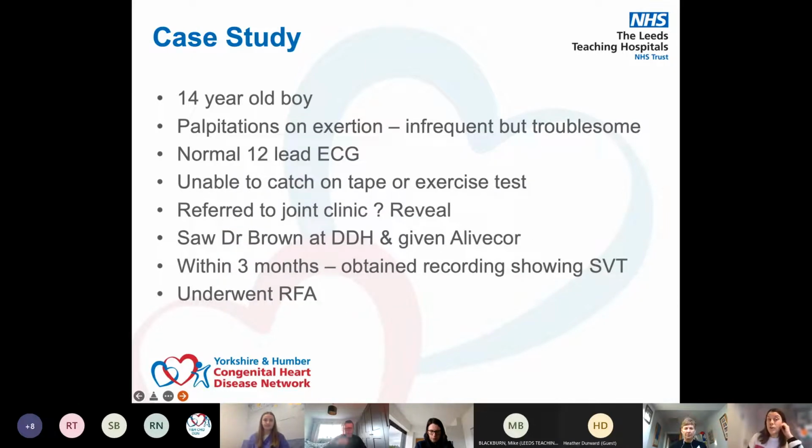So the case study I was just talking about, and I know that Mike Blackburn's talking after this with a few others, so this is just very brief. This was a 14-year-old boy who had palpitations on exertion, which were infrequent but troublesome, and would last about 15 to 20 minutes, just not long enough for him to get to hospital to ever get a recording. But he felt quite unwell at the time. They happened only once a month or so. He'd had a normal 12-lead ECG.